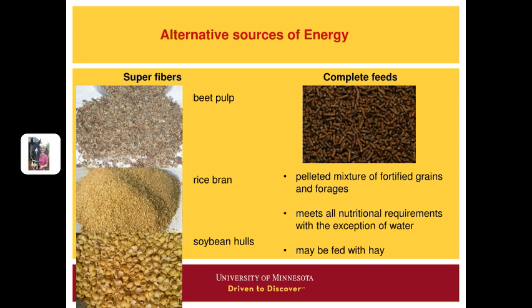Another alternative to the more common forage or forage plus grain ration is the use of a complete feed that you see here. A complete feed is a mixture of forages and grains that are typically processed, pelleted, for example, to make them more palatable. They tend to be quite uniform, meeting all the horse's nutritional needs with the exception of probably water and salt.